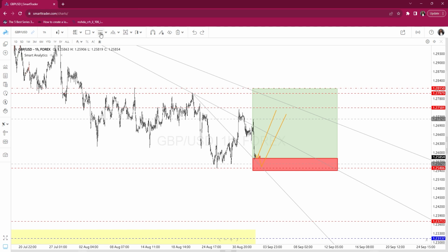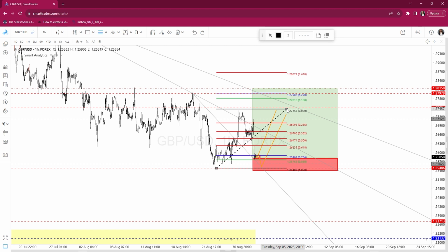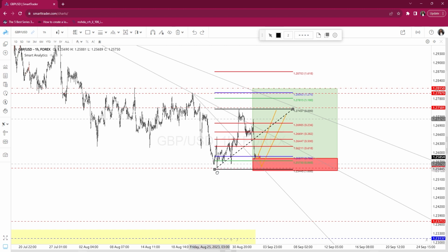Now if I were to get my fib out and draw from the last low to the high, this is kind of making a little sense to me. Let me get the last low. So what I'm looking at is, this was a low. This was a B high. Price pulled back. Right now we're sitting in the 786.86 area. The take profit would be right around 279.995.